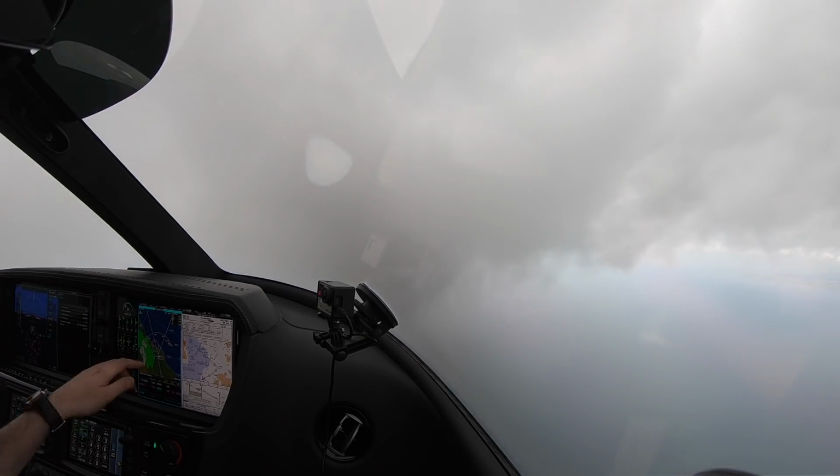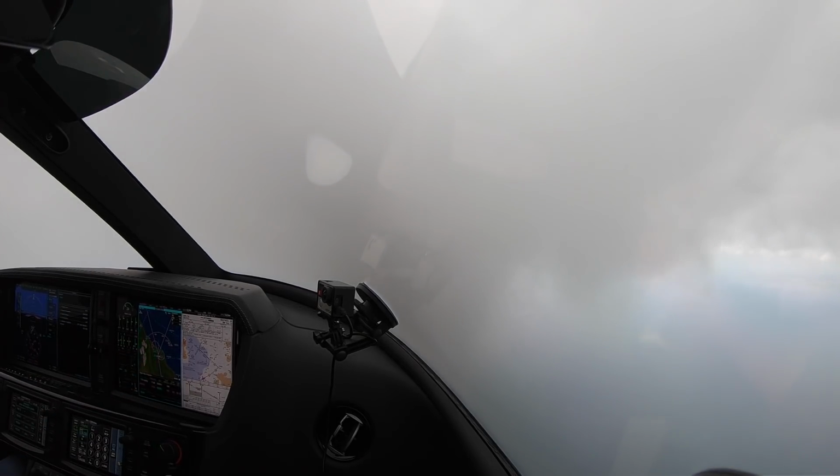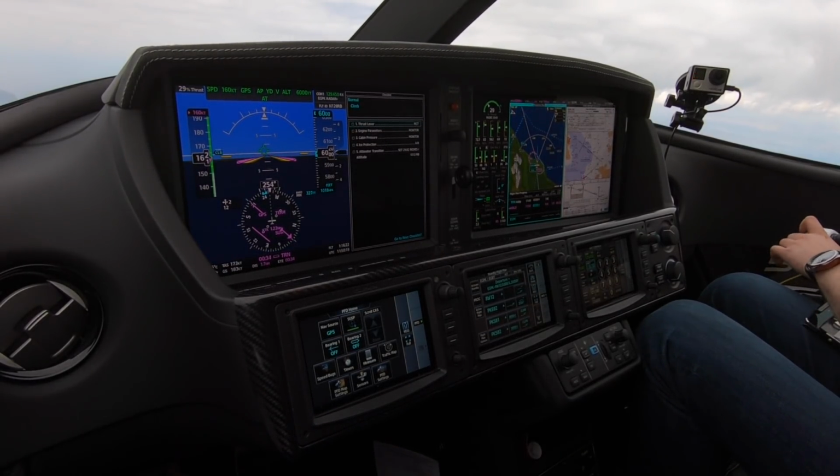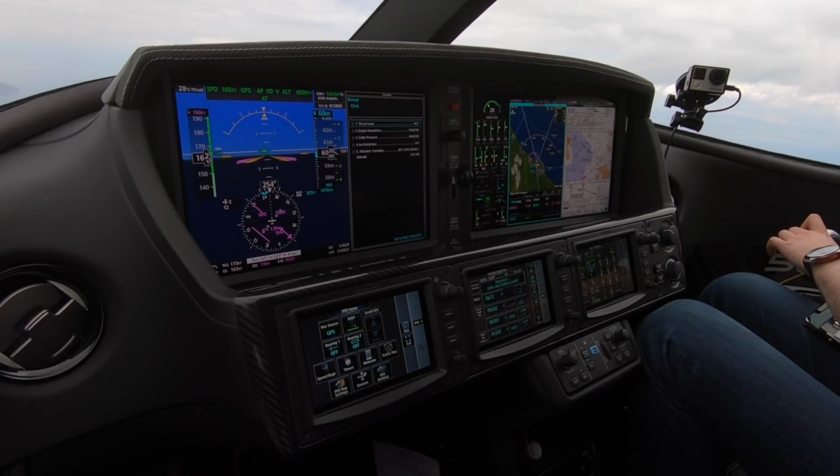Or to be fair, we could go back round and then go direct Sudbury on the inbound. There's no point holding really. No, exactly. So, do you want to talk to him then? Number 120 Romeo Bravo, when we turn inbound to Turnberry, we're happy to route direct to Sudbury and pick up the route. November 120 Romeo Bravo, Roger, route Turnberry direct Sudbury. Turnberry direct to Sudbury, number 120 Romeo Bravo.